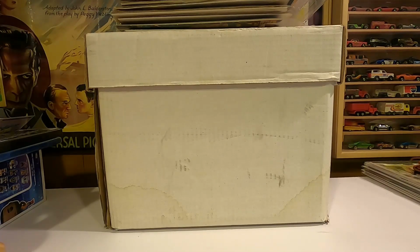So without further ado, let's spin the camera around, and we'll get into this first ever CGC unboxing here at CGL's New Jersey Collectibles. Alright guys, so I'm going to give you these books kind of in order.